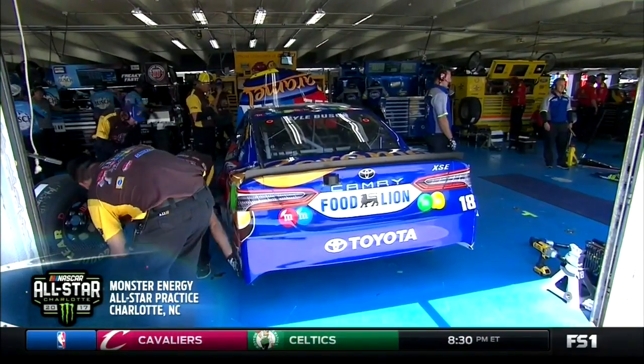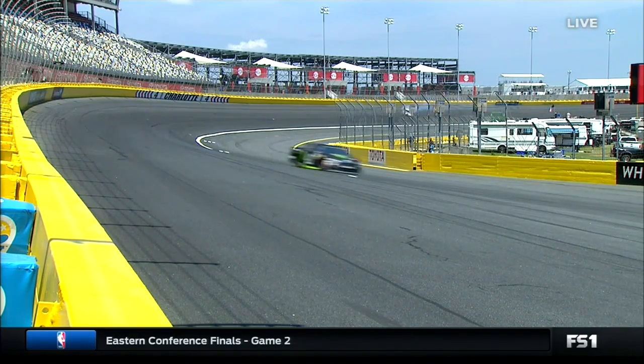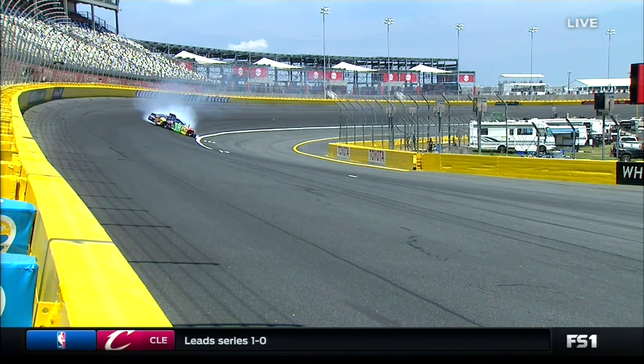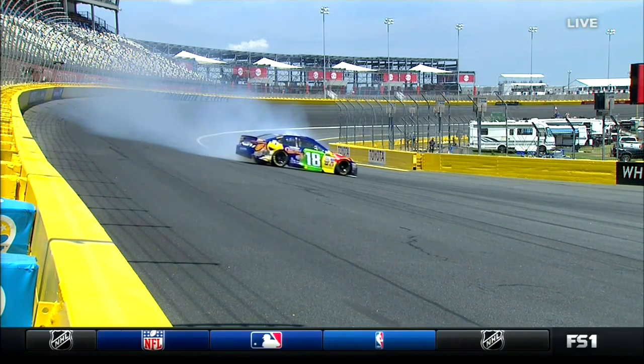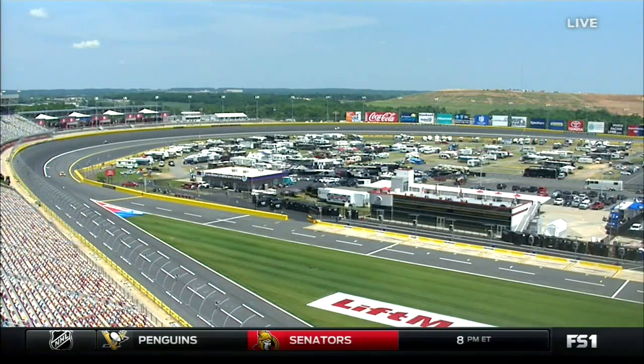Spinner up in turns three and four. I expected this qualifying session we're going to see later to be exciting. I did not expect the practice session to be this exciting. No, these are happening way early, too. I thought that was pretty similar to what we saw with Kyle Larson earlier, where he got loose getting in the corner, and he saved it also like Kyle Busch did.